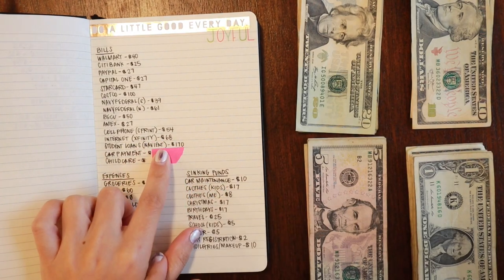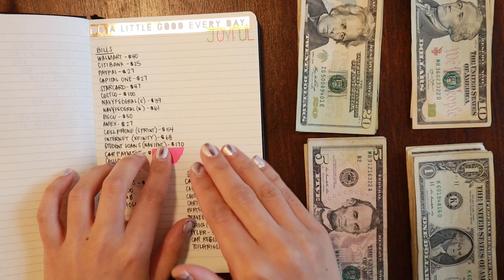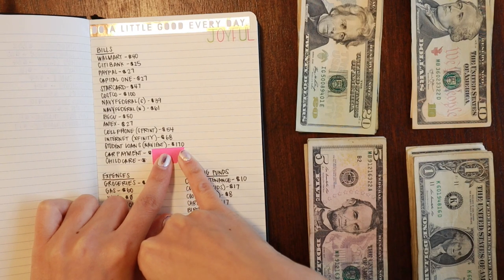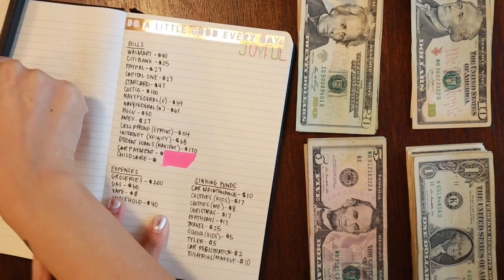Here's just my cell phone bill of $54. I do have my internet, which is only internet. We don't have television, and that comes out to 68. And then my student loans with Navient is 170. I do have my car payment and my childcare is blocked out for personal reasons.